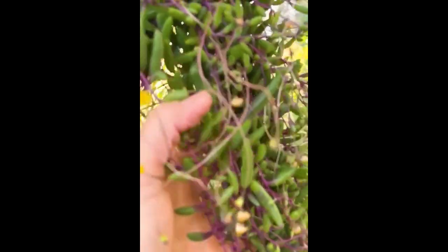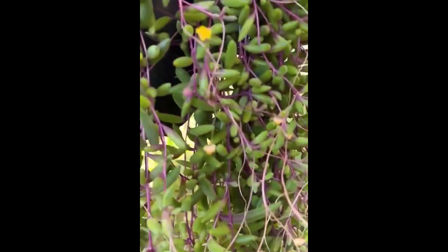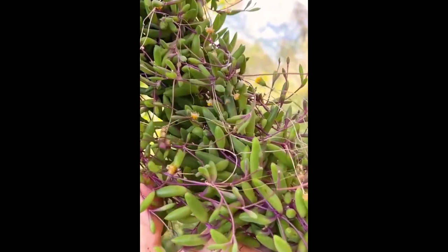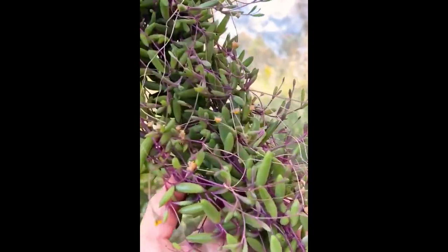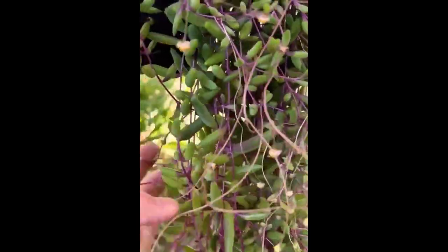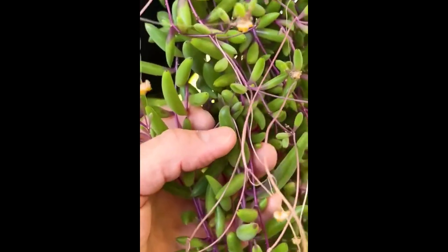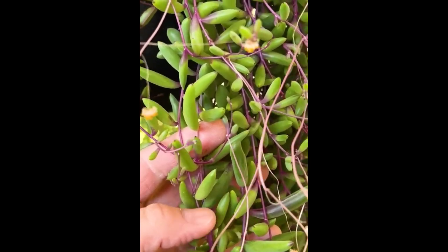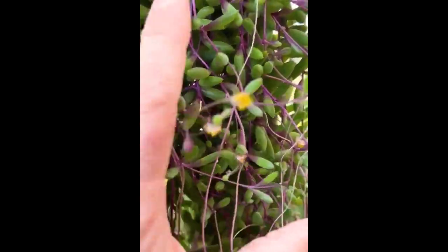Up next here, you can see this is my String of Rubies. Some people call it Ruby Necklace. It will turn more reddish color if it's cold or if you give it more sunlight. It's a beautiful contrast of colors between green and this beautiful kind of purple. I like this plant a lot. This is the Ruby Necklace or String of Rubies.